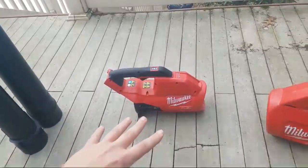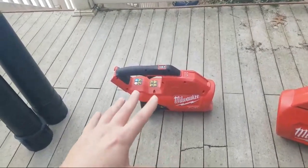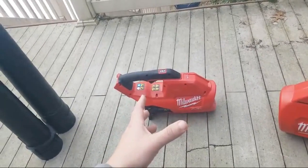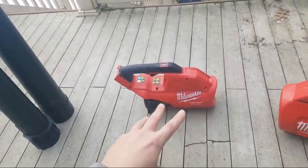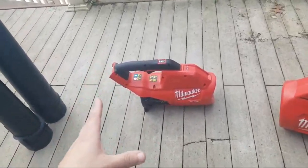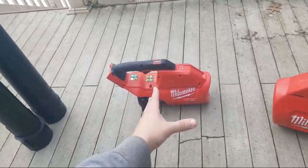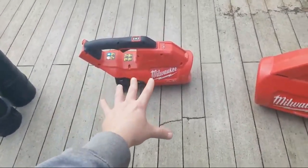Because comfort wise and weight ratio, the design of the DeWalt and the way it's balanced is just really awesome. I wouldn't change a thing, except we got to get it some more power. You got 90 miles per hour with the DeWalt, you got 125 with this unit. All right, you got 400 CFM with the DeWalt, you got 450 with this one.